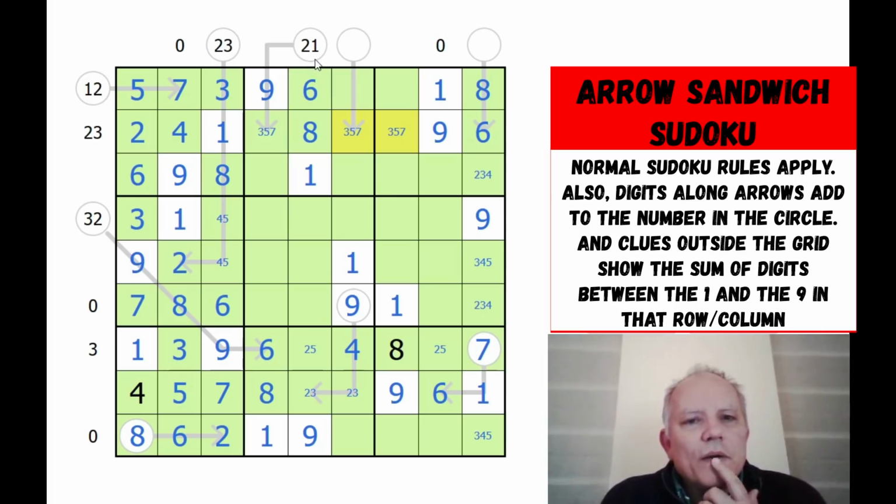Oh, now what about this 21 arrow? It's 9 plus that. Oh no, this is confusing. Something's gone wrong here. Oh no, you're kidding me. How has this gone wrong? 35 between the 9 and 1. Oh, you are joking. Was there a 7 possibility here? 5 and 2. Let's see how much I can undo.